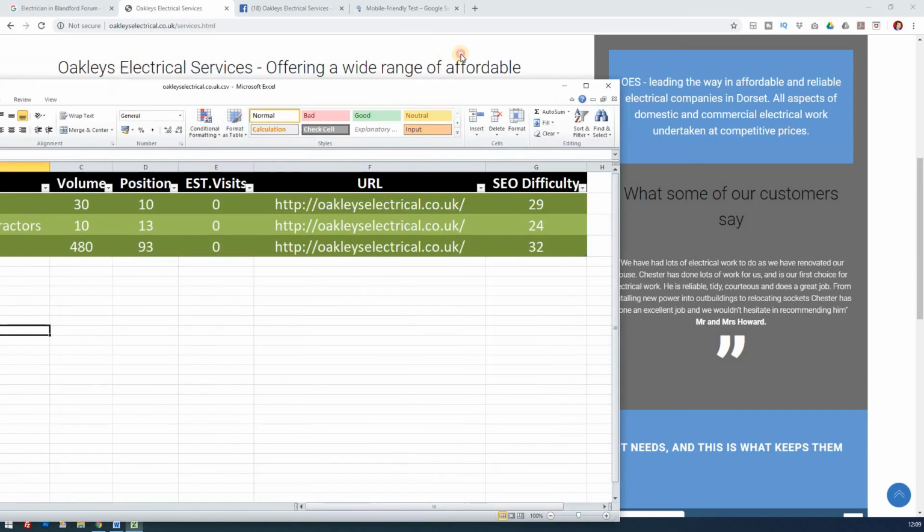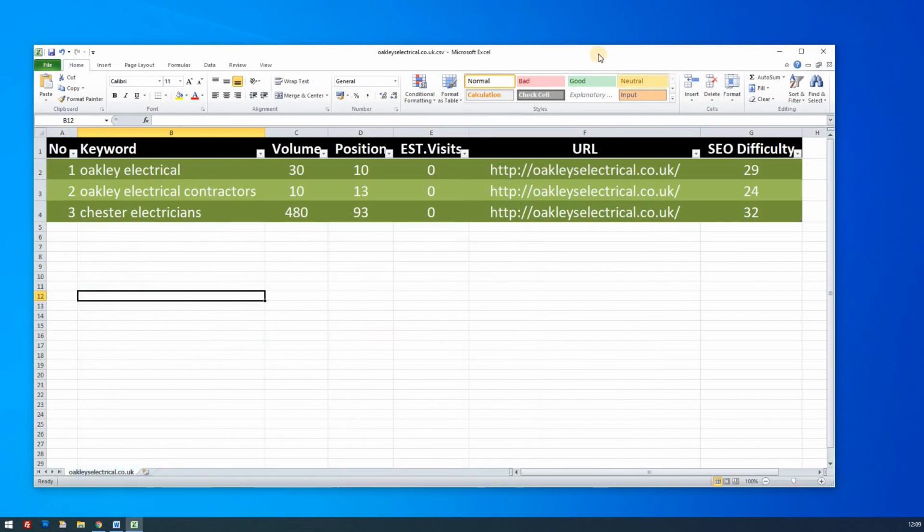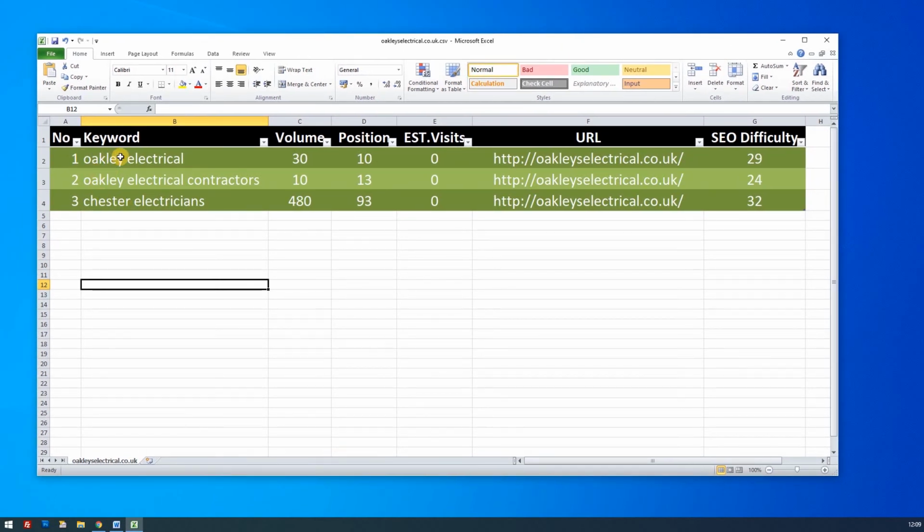I put together a little spreadsheet here. So I just looked at how your site is currently ranking on keywords. The search engines know about Oakleys Electrical, they know about electrical contractors and Chester electricians. Those are the things that your website is currently being found under. Now this volume here tells me that each month in the UK, 30 people are searching for Oakleys Electricals. Now there are other companies called that, so it could be that they're finding them, but there may be some in Blandford that know about you and they're trying to find you.